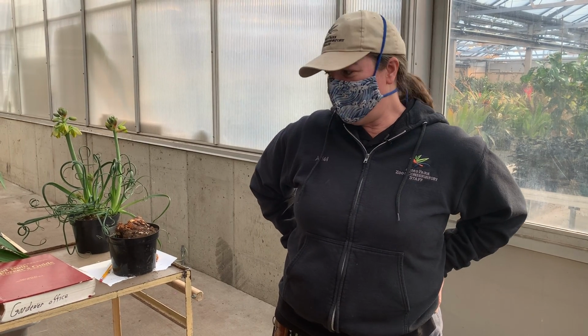Those 8,000 bulbs are broken up into different groups so that we can be bringing a fresh group out of the cooler, staggering the bloom so that there's always something in full bloom in the spring flower show, which lasts about 5 weeks. Our tulips and daffodils don't last that long in full bloom. It's about a week to 10 days for each of the groups when they're on display.